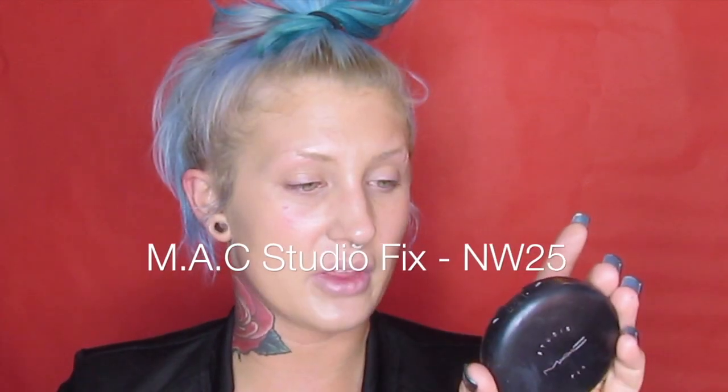So I am just going to put some Studio Fix by MAC, this is NW25, on top of it to give it a little bit more coverage right here to cover up the redness in my face. This feels great. It's super lightweight, but I just want a little bit more coverage.